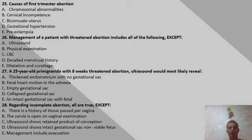Question number 26. Management of patient with threatened abortion includes all of the following except: ultrasound, physical examination, CBC, detailed menstrual history, dilatation and curettage. The answer is E, dilatation and curettage.